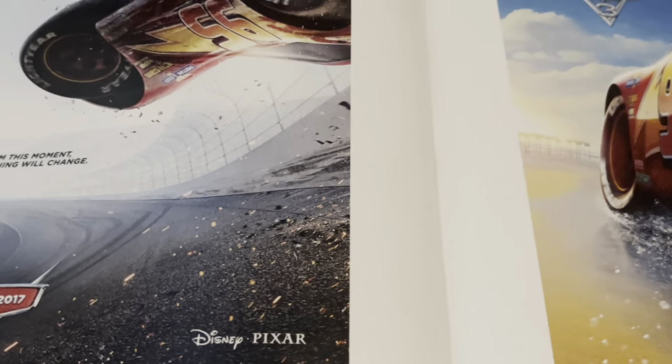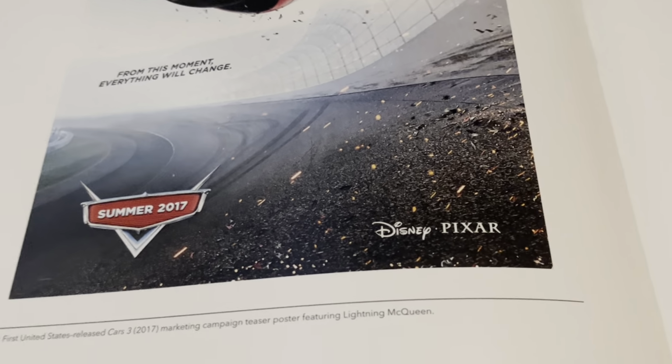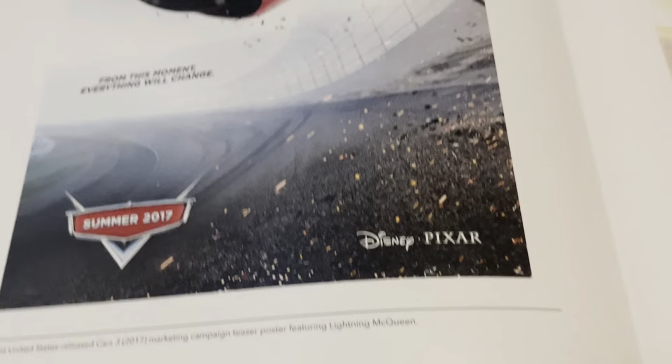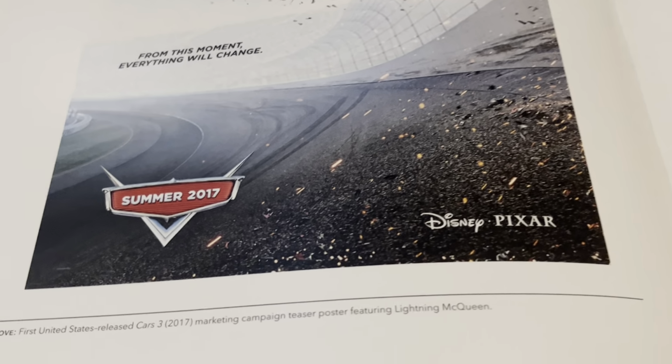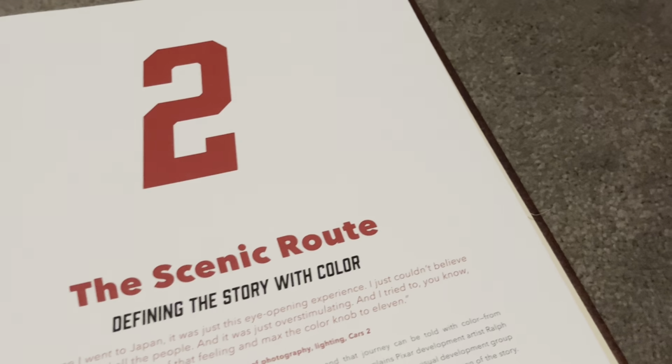Oh, these some Cars 3 posters. I thought this book came out back in like 2013 or something. So this is a pretty cool surprise. We get some Cars 3 stuff. I did not remember that. Got the original Cars 3 teaser trailer. This is a big Cars 3 poster.